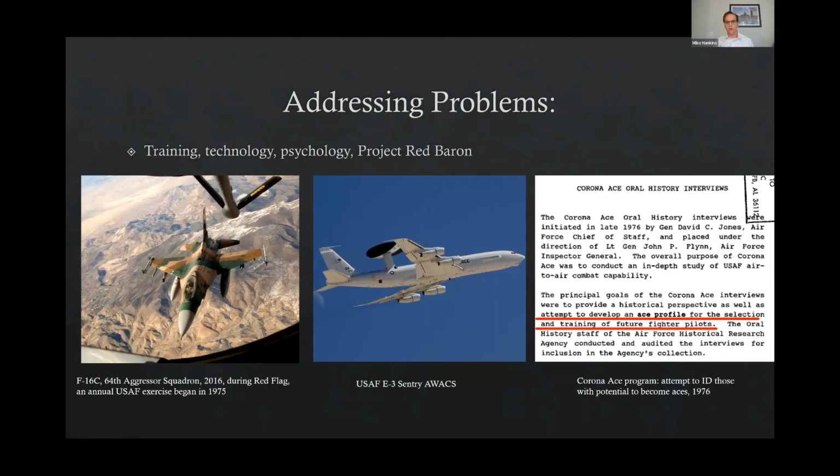New technologies, new aircraft. We're about to talk about those two aircraft that I want to focus on, but you also see things like the AWACS, the airborne radar that can track enemy targets in the air and friendly aircraft, and kind of keep track of these air-to-air battles. We also see these more insider developments.